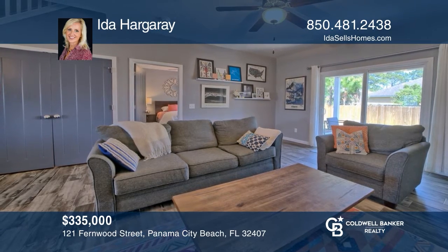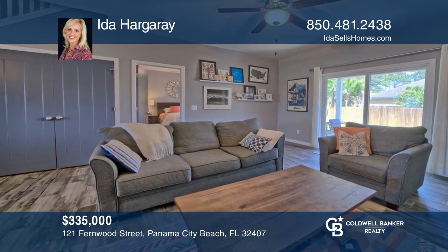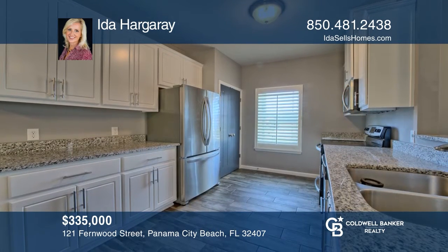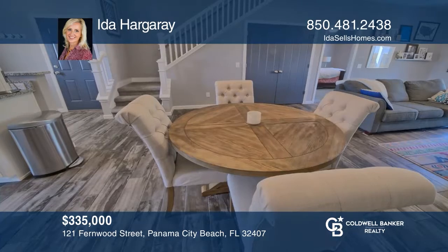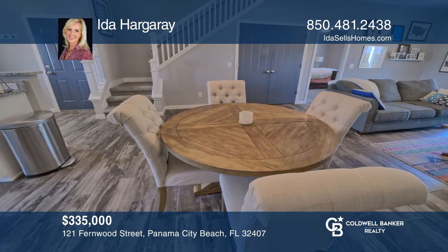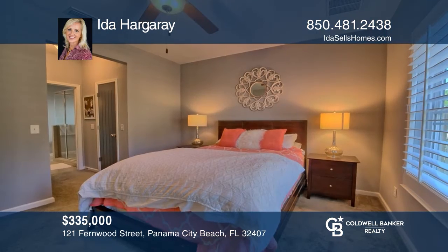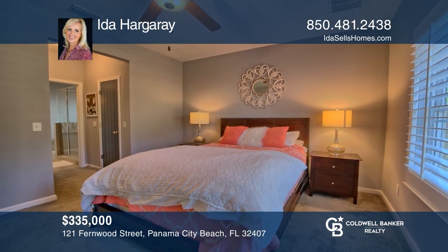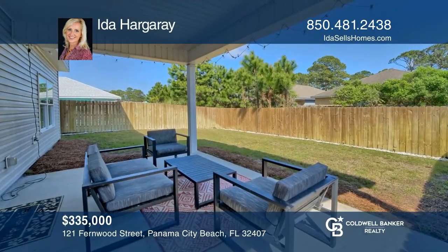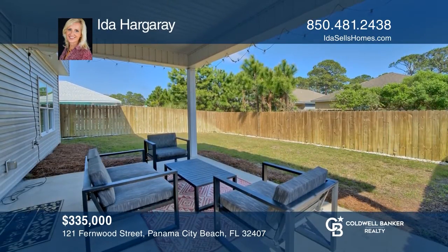This five-bedroom, three-bath craftsman-style home features an open floor plan and an updated kitchen. The master bedroom has two separate closets, and its own ensuite bathroom, including an oversized shower and double vanities. The backyard is great for outdoor gatherings, with a covered patio and fenced-in backyard. Learn how to make this home yours with a call to Ida Hargaray.